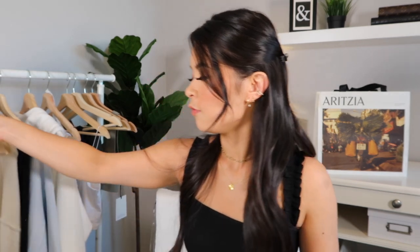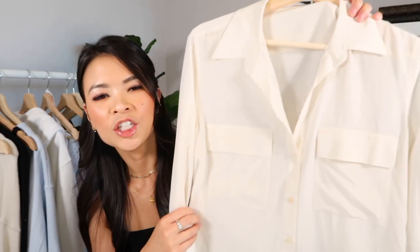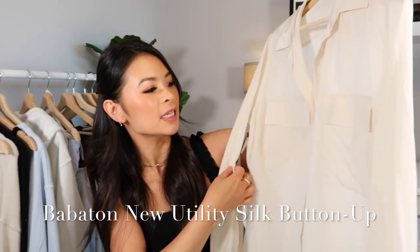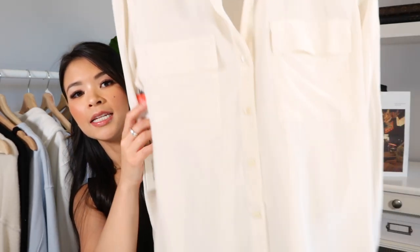This next item that I have is this beautiful silk blouse. So this is called the new utility shirt, I think it's called. Let me just double check here. Yes, so it is called the new utility silk button up. And as you can see, it is in this beautiful nudie cream color. The color is Bone. And it just looks like this.